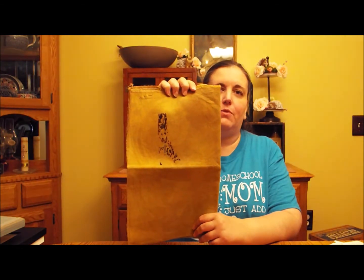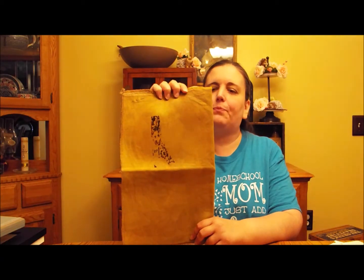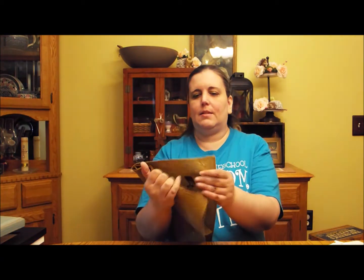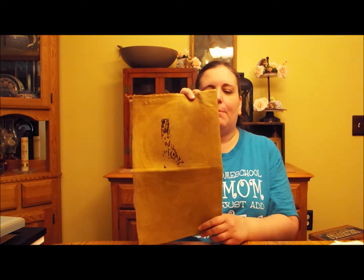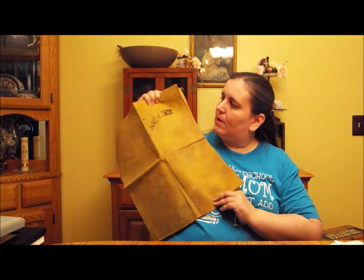I'm using all the called for. I'm just using DMC. That's what it's called for. And this is 28 count Monaco that I ordered online. I'll put the links for that below. It's a beautiful, beautiful piece of fabric. I'm really quite pleased with it.